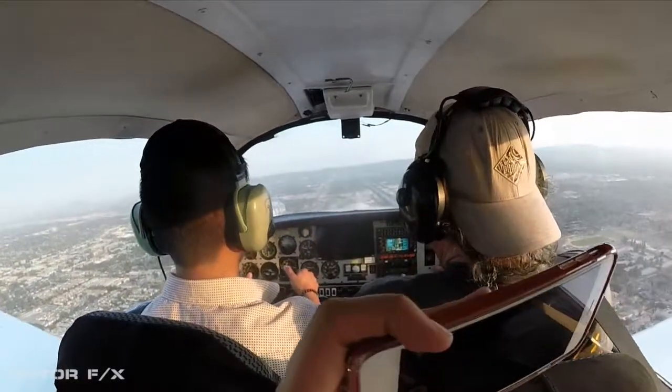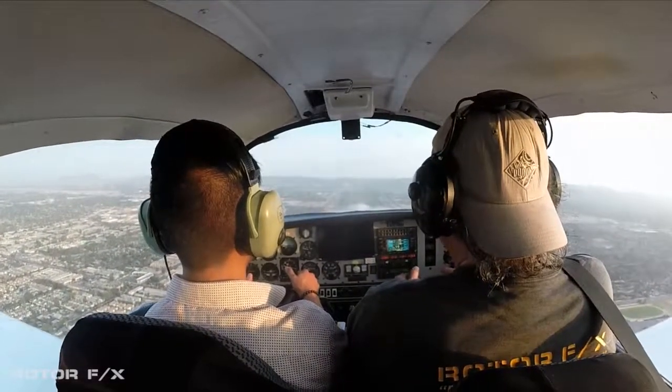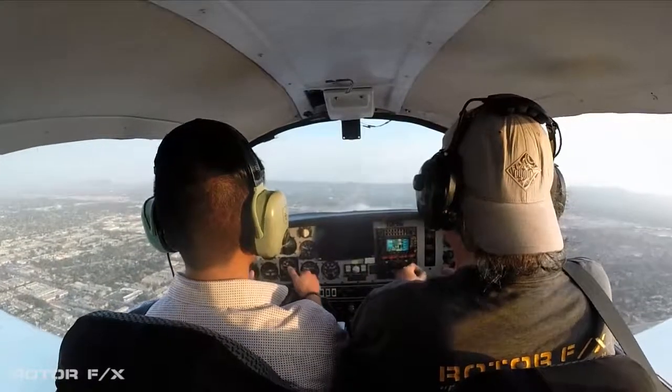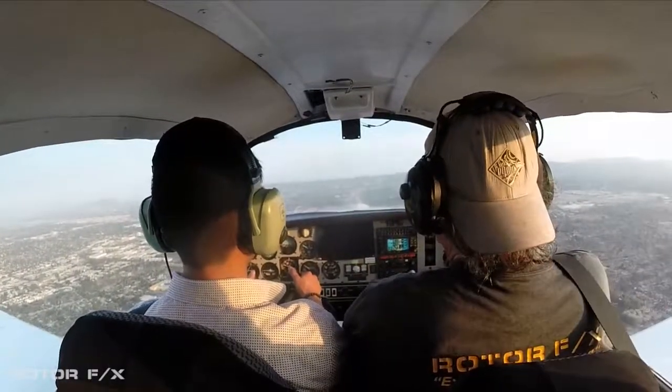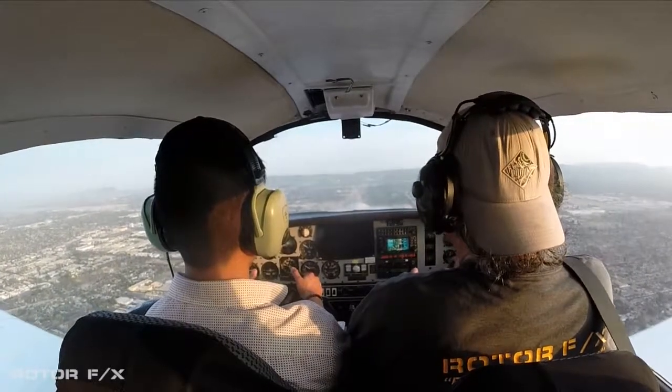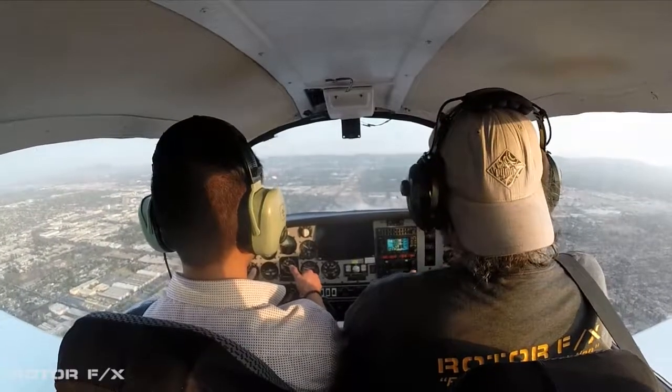Follow the street like that way. Now, if it goes one way, just steer the opposite way. Yeah. Push the nose down if this goes up. Okay. Just a little down. There we go. Very good. Excellent. A little bit more down. Very good.